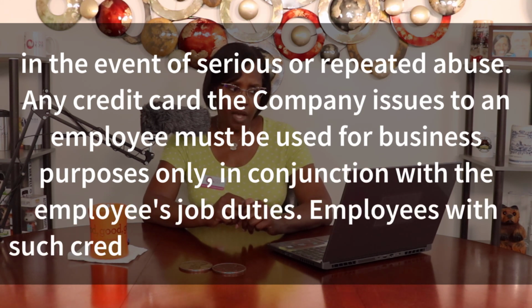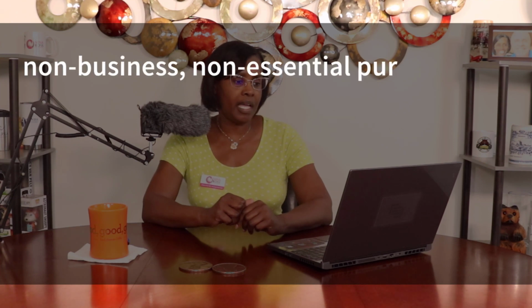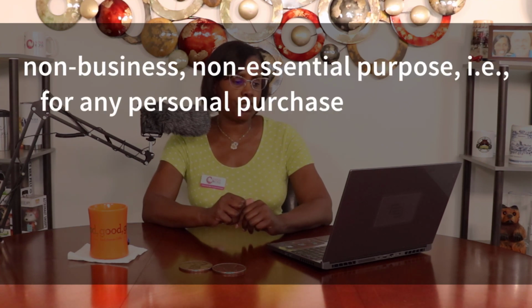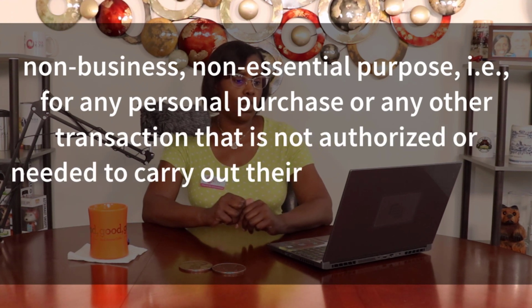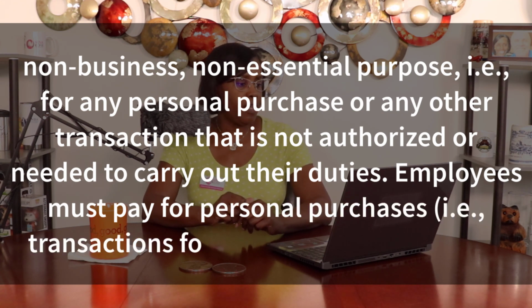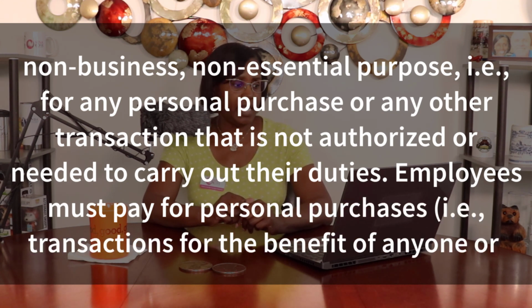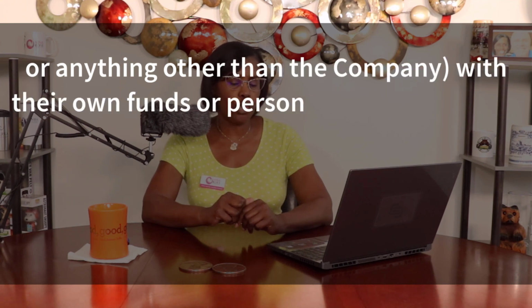the employee's job duties. Employees with such credit cards shall not use them for any non-business, non-essential purpose, i.e., for any personal purchase or any other transaction that is not authorized or needed to carry out their duties. Employees must pay for personal purchases, i.e., transactions for the benefit of anyone or anything other than the company, with their own funds or personal credit card.